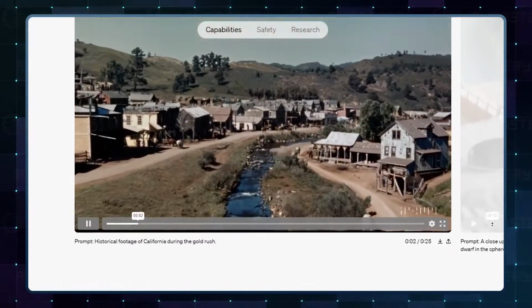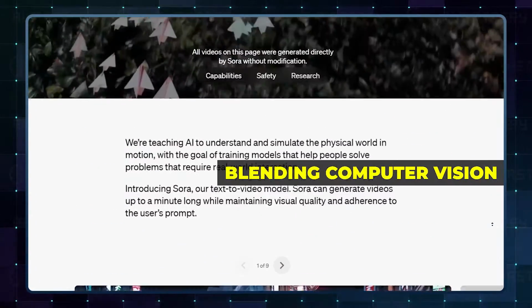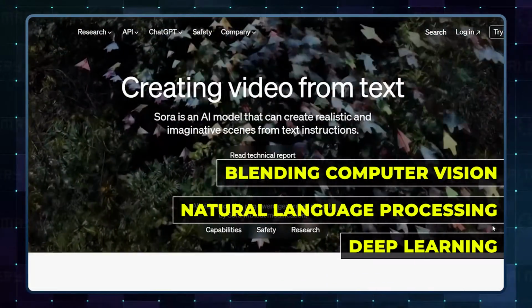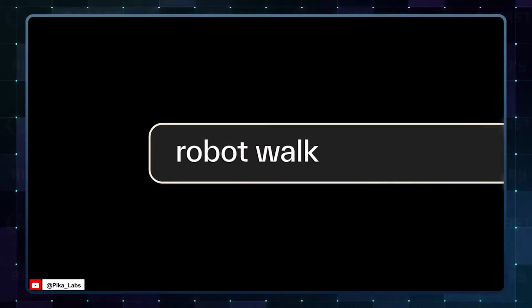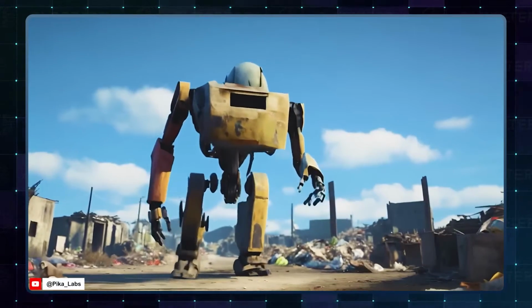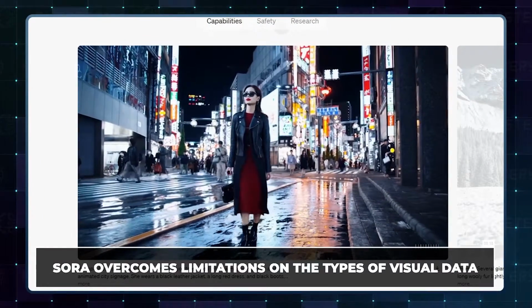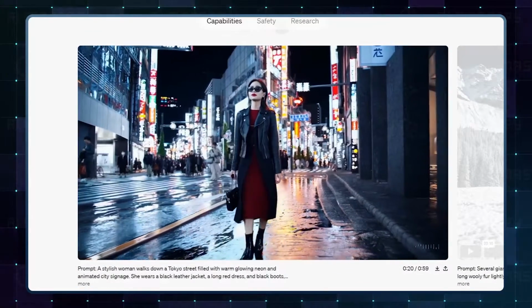at this revolutionary development. The SORA text-to-video model represents a significant leap forward in blending computer vision, natural language processing, and deep learning to transform text prompts into detailed and realistic video content. In contrast to previous text-to-video software like Pika and Runway, SORA overcomes limitations on the types of visual data it can interpret, video length, and resolution.